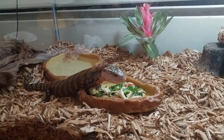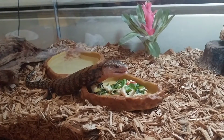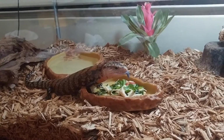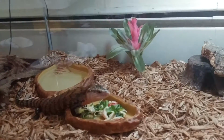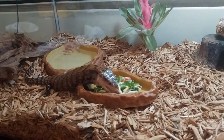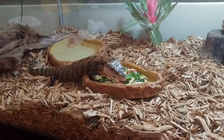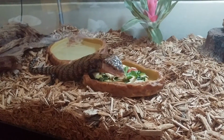So, if he's going to be with me for that long, if I do a great job with him and he lives a long life, I want to make sure he's comfortable. So I'll be continuing to do more research on these guys, give him plenty of variety in his diet, and make sure all of his husbandry is the way it needs to be.